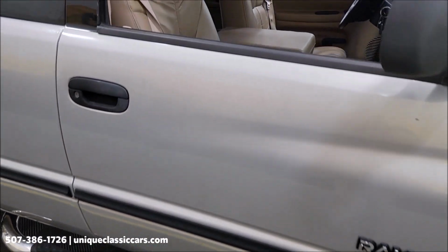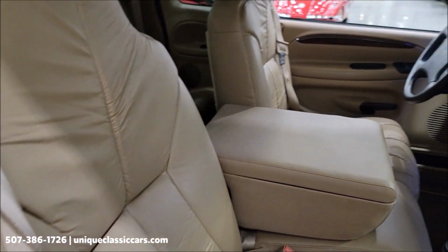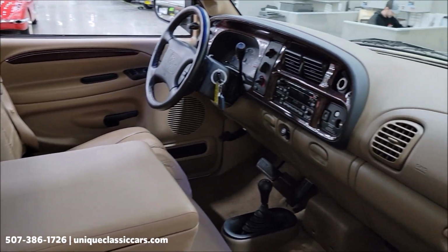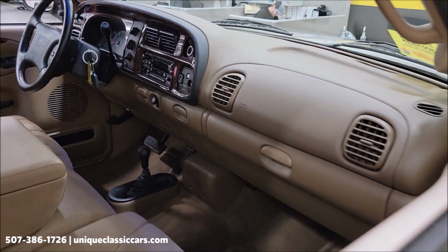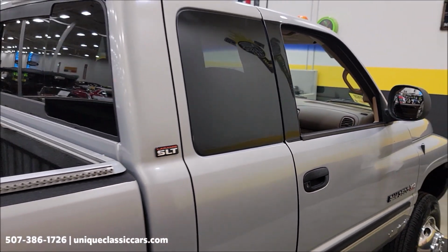Interior, I guess, kind of light saddle color leather. Of course, the Laramie. Split bench seat. Very stock looking dash. We'll get around to the driver's side, start it up, let you check out the interior, look at that a little closer.